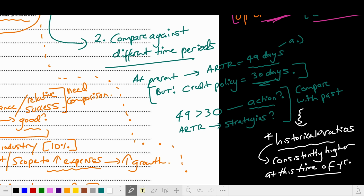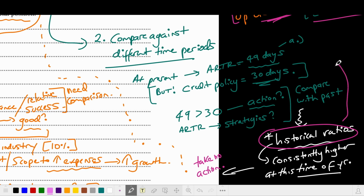So here, if it's consistently higher, we might say, okay, don't take any action. Alternatively, if the ratio analysis doesn't have a track record, if we say, no, actually, this is a one-off and this is far too high, then we can say, all right, now it is time to take action because this is not something that usually happens. And the way that we've done that is we've compared it against different time periods to collect the evidence.